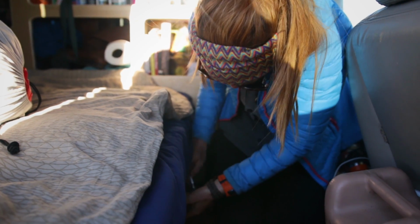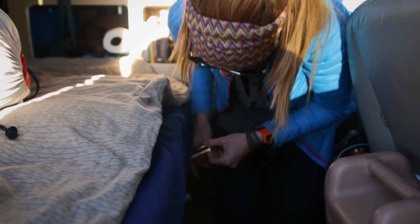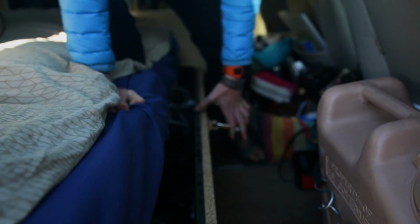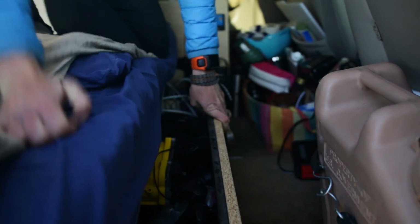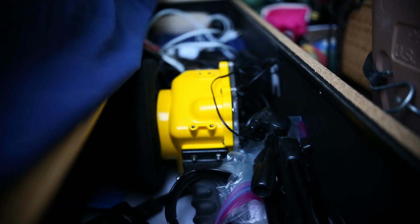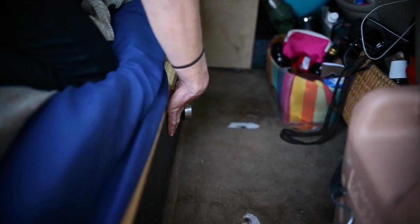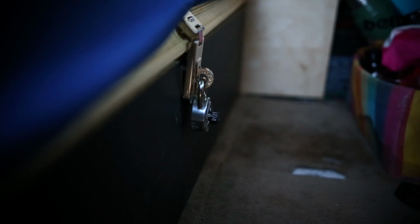Okay, this is the drawer for my camera gear. So right now, most of my camera stuff is actually in my camera bag in the back, but this drawer is awesome because I can organize things. I mean, I have a lot of camera gear. I'm a photographer on the road full time, so it's nice to be able to keep it all in one place.